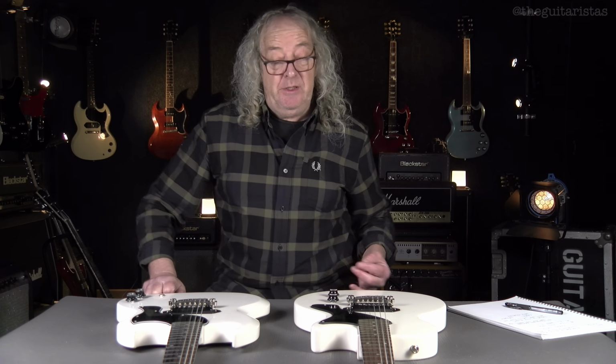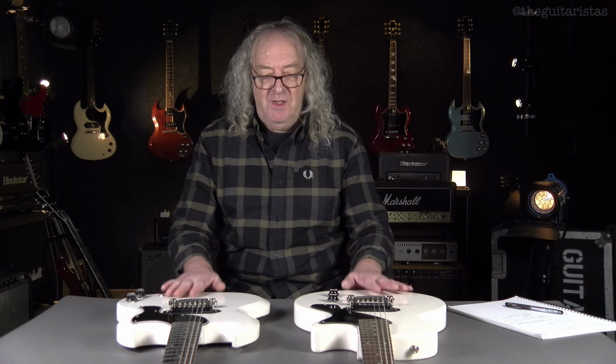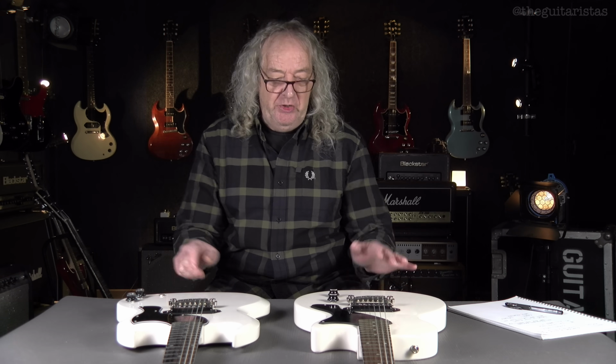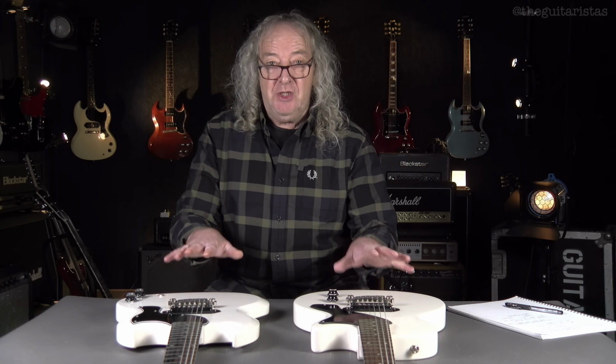Several questions we can answer here, hopefully. Les Paul Jr., SG Jr., which is best, which is most punk, or Billie Joe or Yungblud, which is most punk. And do they actually sound any different? Is it all about the pickup or has the wood got something to do with it? Because that's the age-old question, isn't it? Is it all about the pickup? Well, given that we've got two almost identical guitars, hopefully we can answer that today.